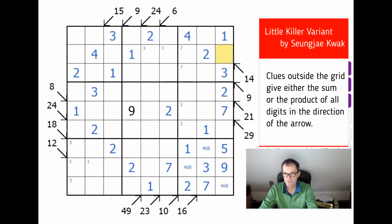This one can only be 6 or 8. That one can be 4, 6, or 8. That means with the 14, this must also be 6 and 8. These must be 5, 7, and 9. That one can't be 7.